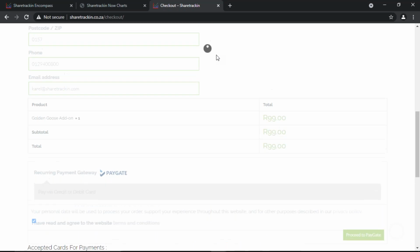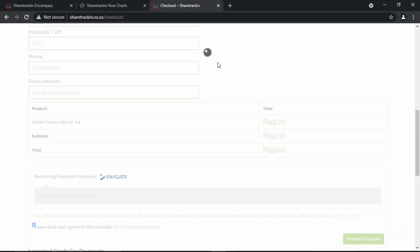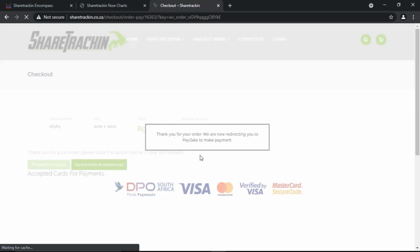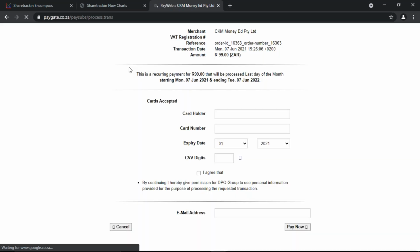From there on out, I will note there's a wheel turning, and now it will take me to ask for my card details. So whichever bank you are banking with, you just take out your bank card and fill in your bank card details. Okay, it's telling you thank you for your order, we are now directing you to pay gate. Now it's directing you to the pay gate window, where, like I said, it's going to ask you for your bank card details.